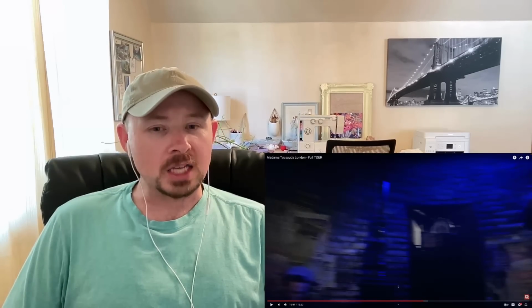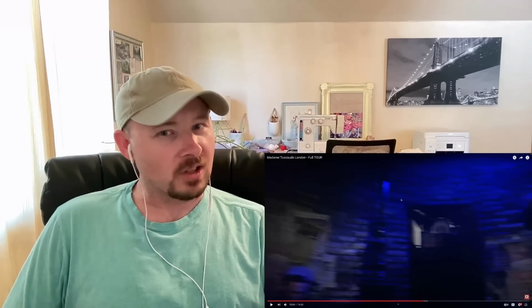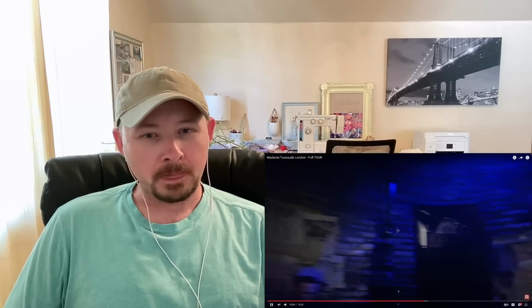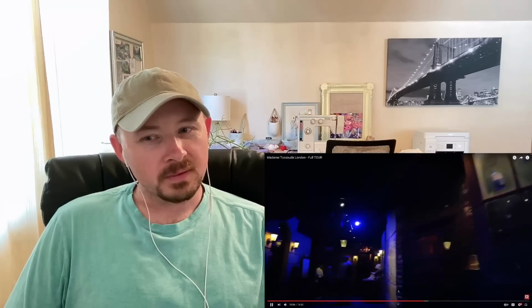But this kind of reminds me a little bit of Ripley's. This definitely reminds me of the type of thing you see in Ripley's. Really cool. The purple lighting, yeah, that's what gives it that eerie vibe. Okay, she's just covering up her head. That was weird. What was that? Okay. Did you see that? His eyes? His eye.